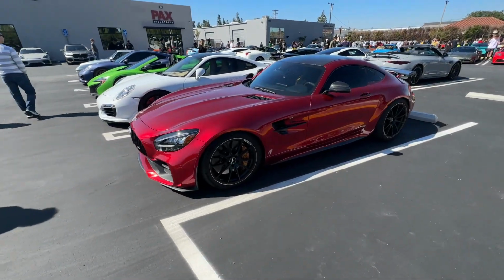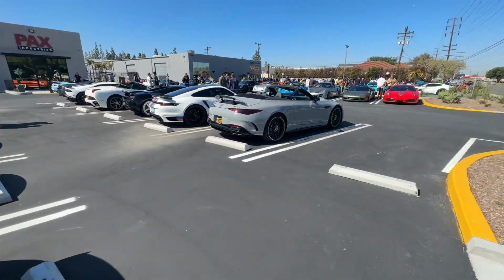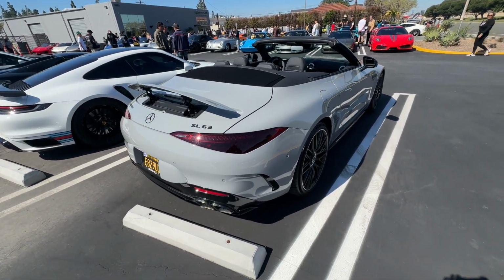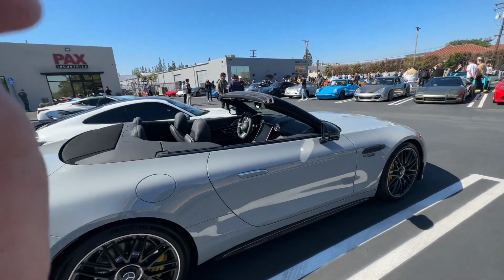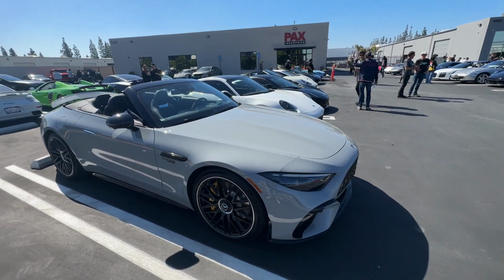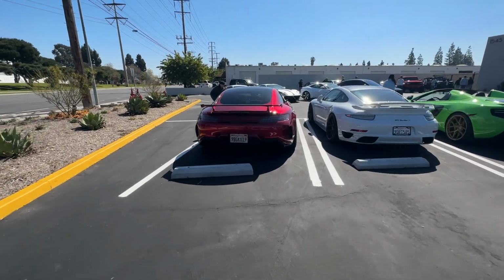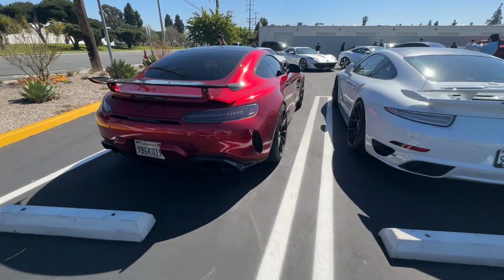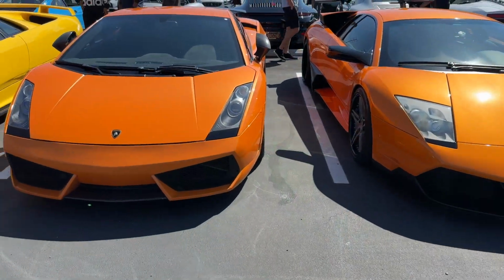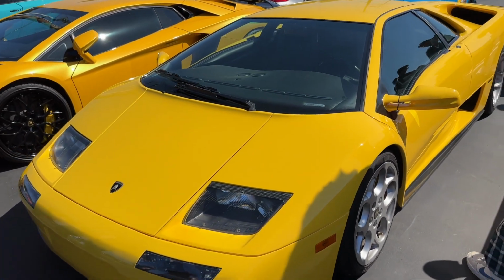Thinking about wrapping to see all this color or that color. This one's a beautiful car, the new SL63. I think the Diablo is one of the craziest cars. They're beautiful.